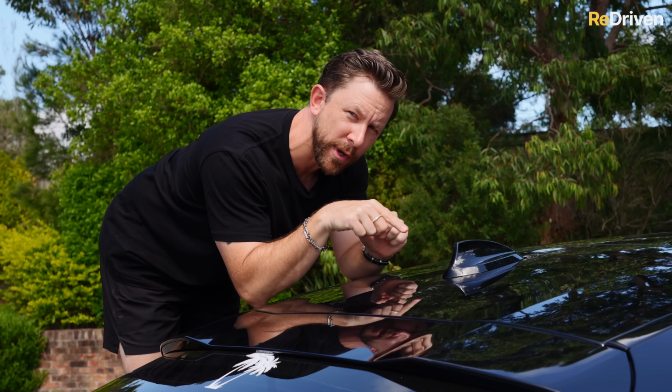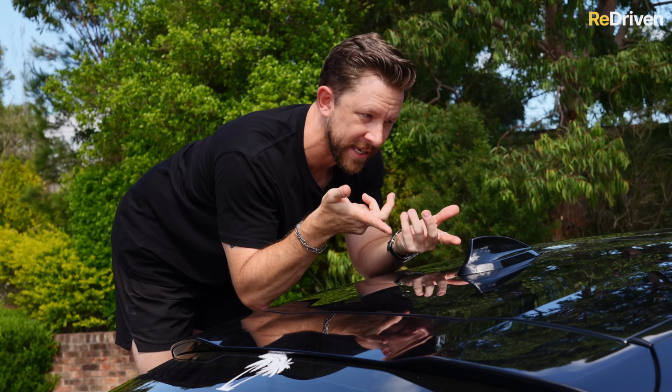Also on water leakage issues, the seal around the base of the fin antenna can wear prematurely in really hot climates like Australia, and this can let water into the car. And we'll elaborate more on this later in the video.